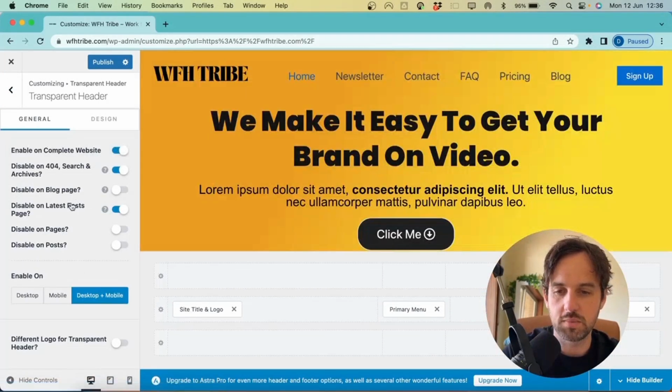So you can disable it on particular pages like blog pages and 404 pages and stuff like that. But for now, we're just going to leave it on complete website. We're going to leave it enabled on both desktop and mobile. And we're going to leave this. We don't need a different logo for the transparent header. So next we want to click design.